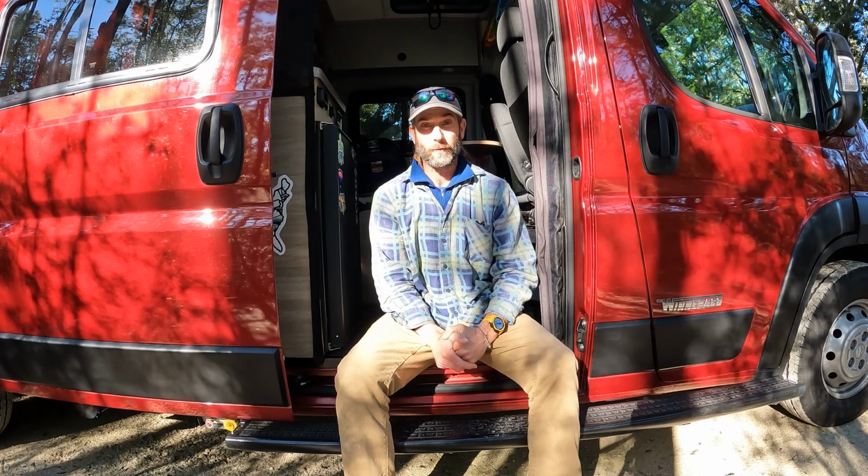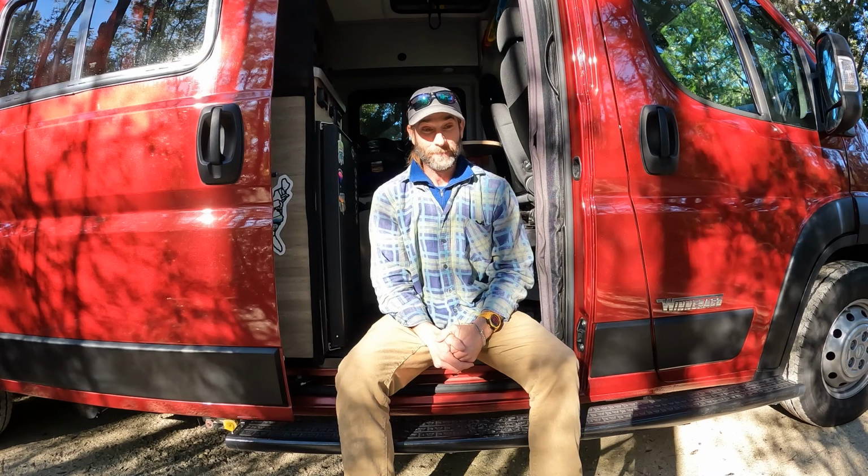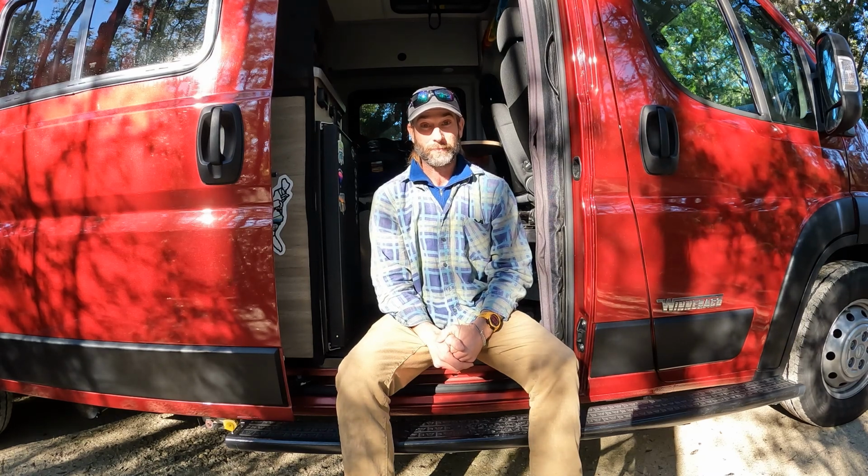So we ended up finding one in Chattanooga, a brand new RV at a Camping World. My wife just sent them an email and said, hey, we found this van for $79,500. Would you guys be willing to match it? And they said yes. So next thing you know, we changed our plane tickets, because we had already bought the tickets to go to Colorado, and flew to Chattanooga, picked the van up and drove it home.